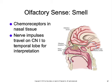Chemoreceptors in bipolar olfactory neurons project through a region in the base of the skull called the cribriform plate, which is on top of a bone called the ethmoid bone. They dangle in the nasal cavity, and then odorants attach to those bipolar neurons, and when they do, they open ion gates, and then those very short olfactory neurons relay electrical information back to the olfactory bulb, which is right there. And then from the olfactory bulb, we go straight back to the temporal lobe of the brain, and then we draw on memory in order to interpret what it is that we've smelled.